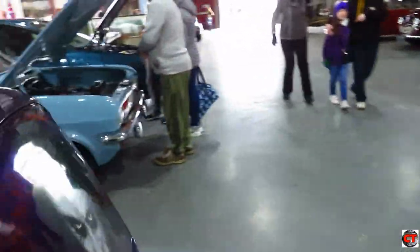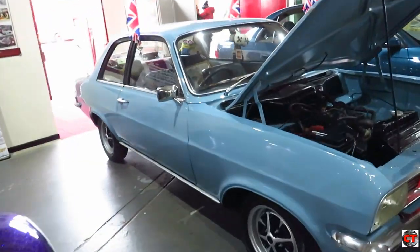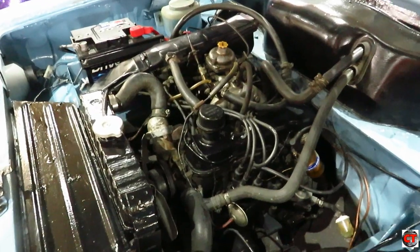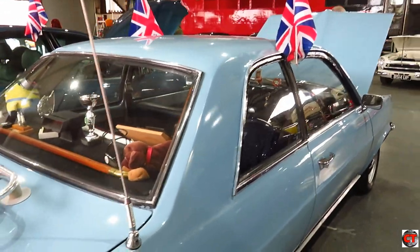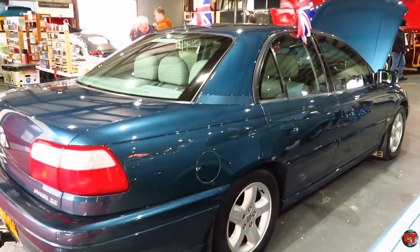Looks like it still had the original radiator in that. Certainly an old one. There we have a Vauxhall Viva, also with its high performance engine on show. Would have been very common, but nowadays not so much. And the same can be said for this Vauxhall Omega.